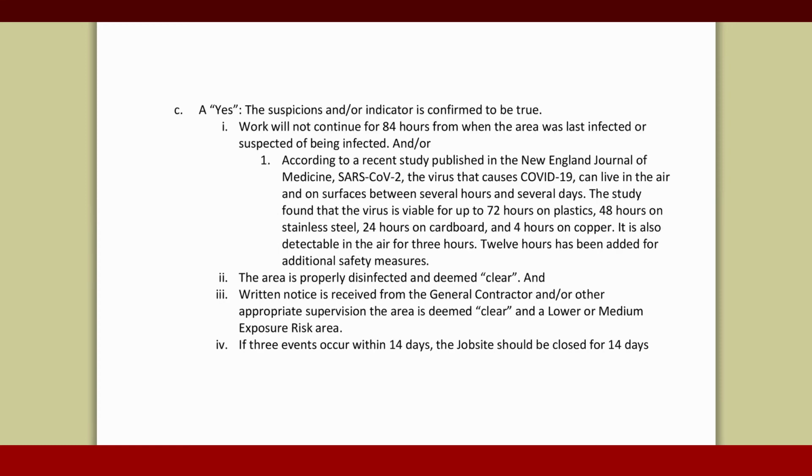If it's a yes, the indicator is confirmed to be true. We will not continue work for 84 hours from when the area was last infected or suspected of being infected. And according to a recent study published in the New England Journal of Medicine, the virus that causes COVID-19 can live in the air and on surfaces between several hours and several days.